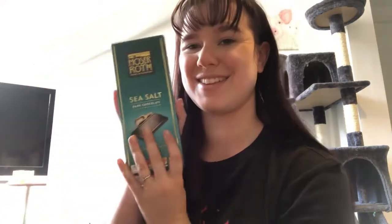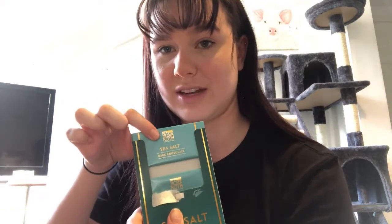For a little sweet treat, I've got this sea salt. I love this chocolate. It's the sea salt dark chocolate bar by Mozarov. No clue. But yeah, the sea salt dark chocolate bar, it is so good, and I really like that it actually comes, let me show you, instead of in one big bar, in these little ones, so I could take them to placement if I wanted, or more than likely as an after dinner sweet treat.